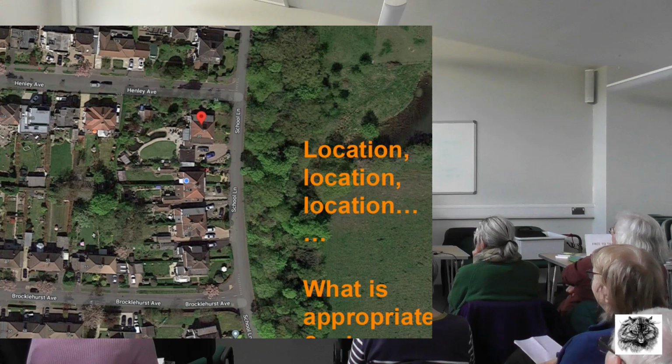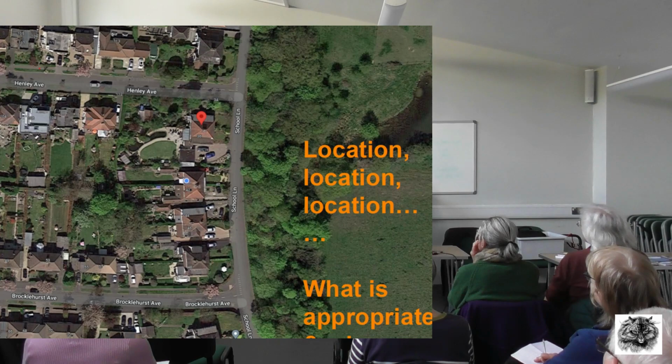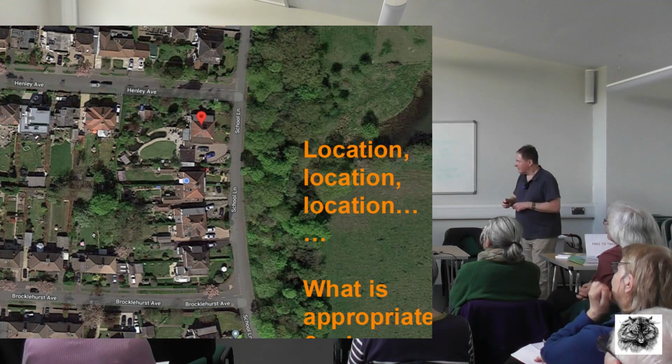And the thing there is, you've got all these gardens around. This is where my badgers are coming from. There's a badger sett somewhere down in those gardens. But then also, we've got this lovely green area here, which is Oaks Park. And there's a big water body there. So that's a wonderful location. You can go onto Google Earth and you can see where you are and decide what's appropriate and where.